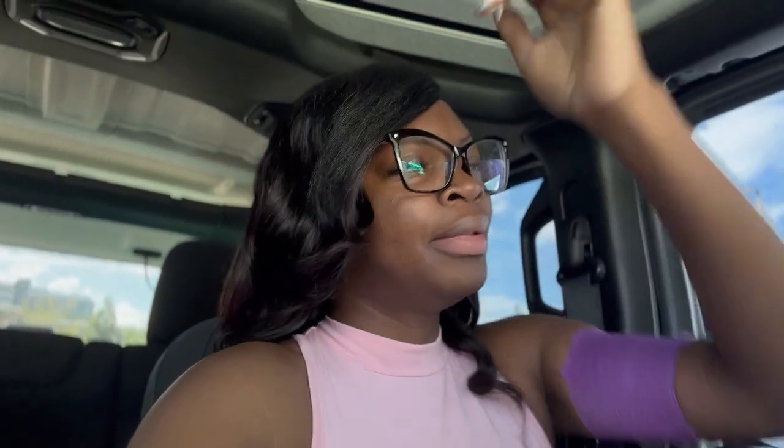Hey y'all, so I am leaving the doctor's office, as y'all can see. Arm is wrapped up. Just got my nails put on. I was on the pill before this, just so y'all know. But I decided to go back to Nexplanon because I was on it for years. It worked for me. But yeah, so now I'm about to head home, go to Starbucks.